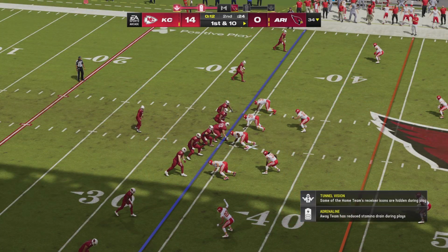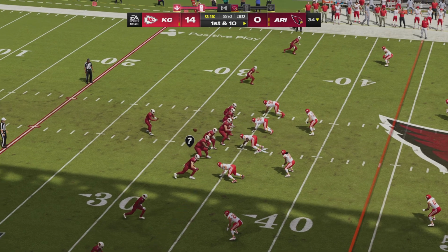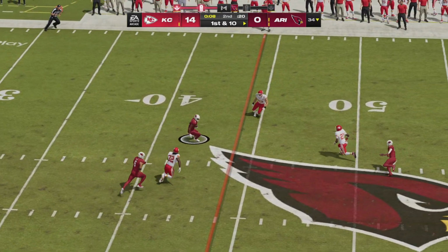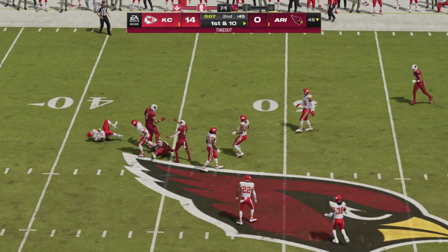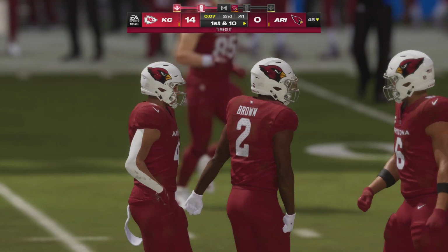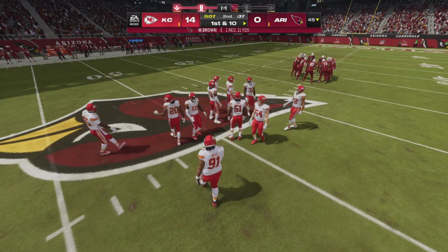From the 34 now, here's 1st and 10. To throw is Murray. Got his man complete over the middle. That's Brown. Now a timeout taken. Perhaps a chance for one more quick play and then another timeout if they hurry. We'll see.